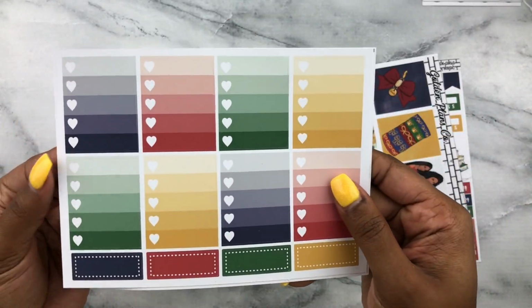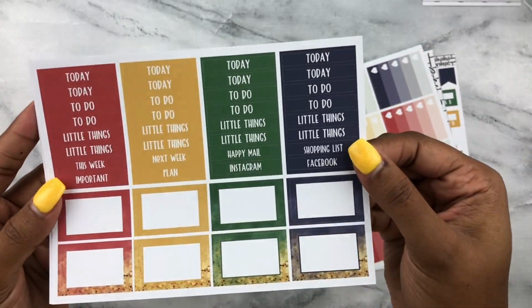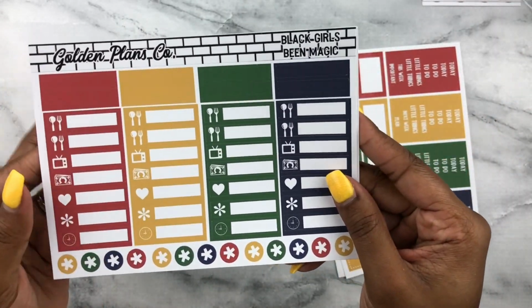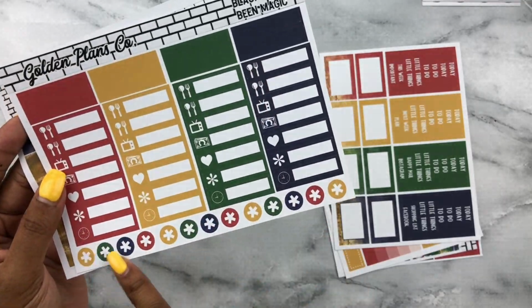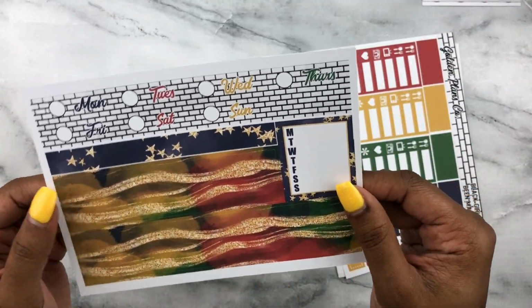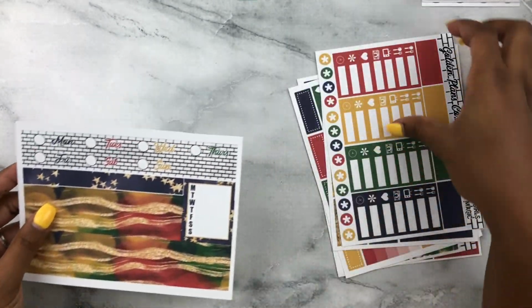We have the ombre heart checklist, the stitch labels at the bottom, the headers and the half boxes with the glitter in those half boxes. We have the little things, the solid glitter headers, or the solid headers and the asterisk, and then this beautiful mystical bottom washi with the beautiful date covers and a weekend box.